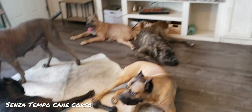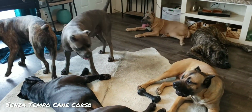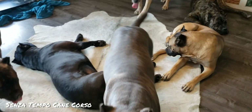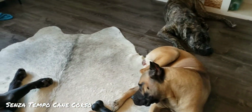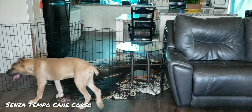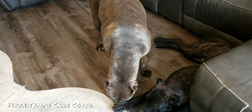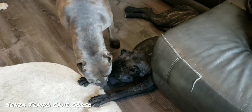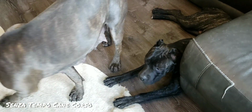But whatever. So all the dogs are out, my babies, except I have Atari put up because she's just being way too crunk, and I had Gina up too because I've been teaching her that if she goes over my wall, then she goes up. She gets put up because she has a real bad habit of doing it and trying to find stuff to get into when she shouldn't be.